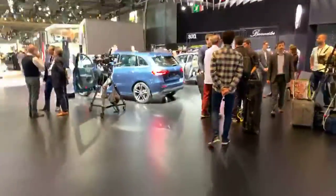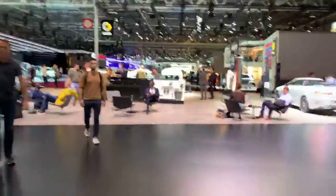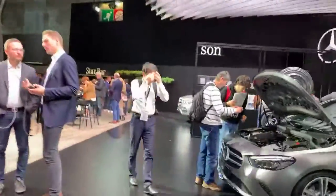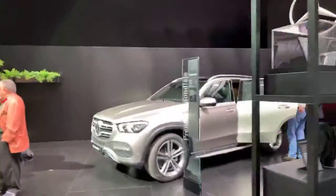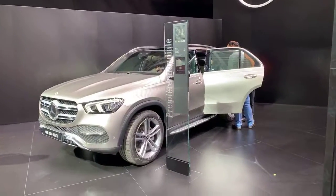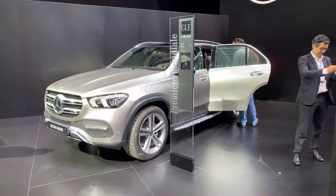Now, let's walk over here a little bit to show you the other really important global reveal from Mercedes. And yeah, they're talking about sports cars, electric cars, small cars, but globally these days it is all about SUVs, and this is the new Mercedes GLE, which again will be sold globally, both here in Europe and back in the States. So that is going to wrap up our second of 3 Facebook Live videos. Let me wander down to hall number 1, where we will resume as soon as I get there.